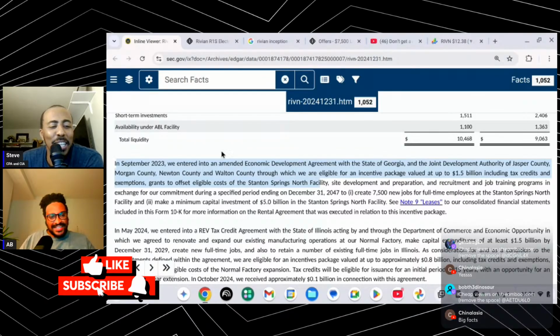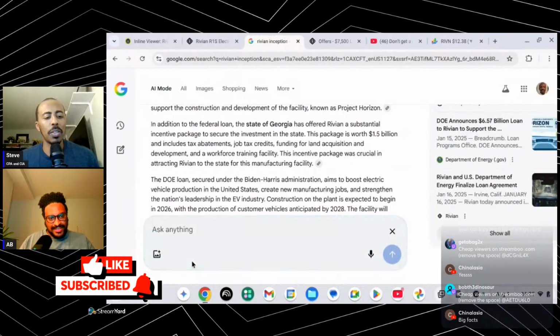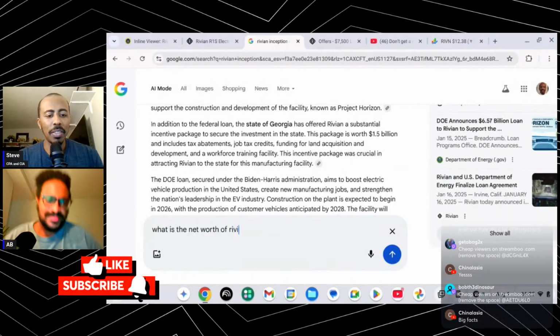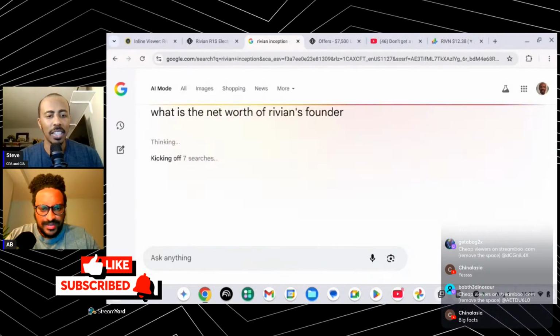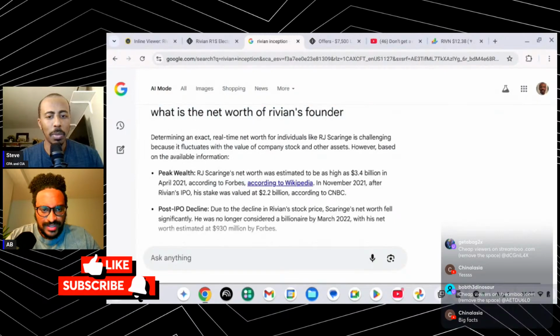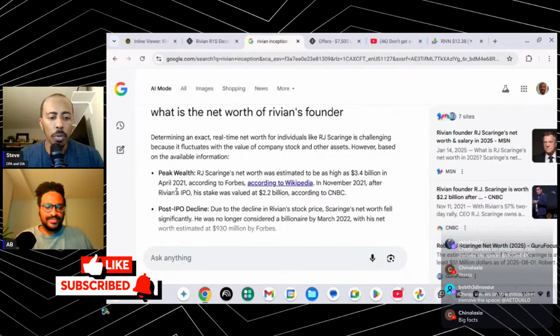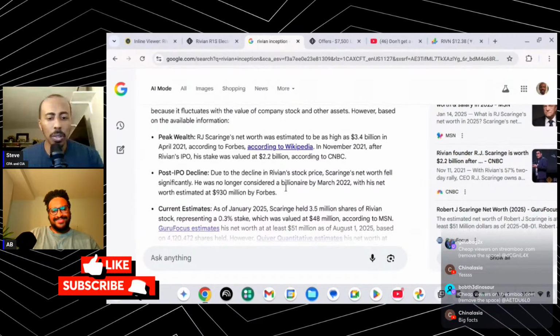Yo, I wonder what our boy is worth. Rivian founder. What is the net worth of Rivian's founder? A billion, 2 billion. Watch. You think he's a billionaire? Oh, damn. As of April 2021, he's no longer considered a billionaire, and by March 2022.